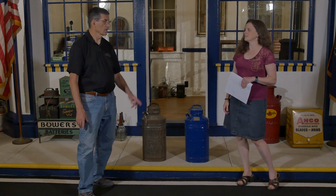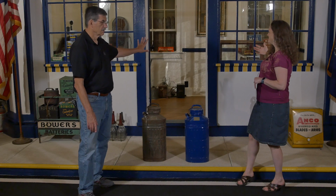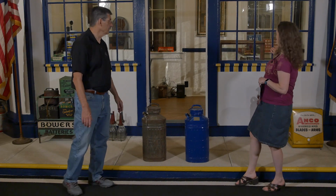So on Casing the Joint, we like to take a look at some of the smaller items that are on display. We don't want them to get lost amongst all these really cool cars and trucks and all the big, flashy things. We have some really neat little stuff too. Most of it's in cases, but not today's. I pulled ours out of our 1921 Sun Oil gas station. It was encased in our Sun Oil station. That's a big case. It's a big display case.